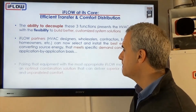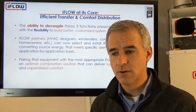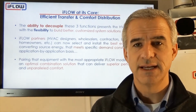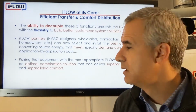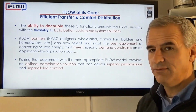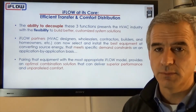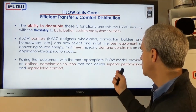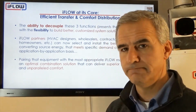So, if I need 6,000 or 10,000 BTUs, I need to find a unit that can modulate down to a minimum input of that or less. And pairing that equipment with the most appropriate iFLOW model provides an optimal combination solution that can deliver superior performance and unparalleled comfort.